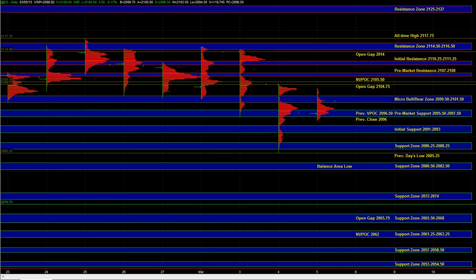So in the overnight session, we saw that ES balanced within yesterday's range, and then we got a breakout attempt above the 99.5 to 01.5 micro bull bear zone. At this point, heading into the open, we have pre-market support 95.5 to 97.5, and the micro bull bear zone this morning at 99.5 to 01.5.